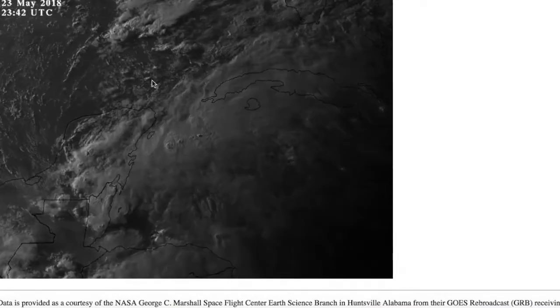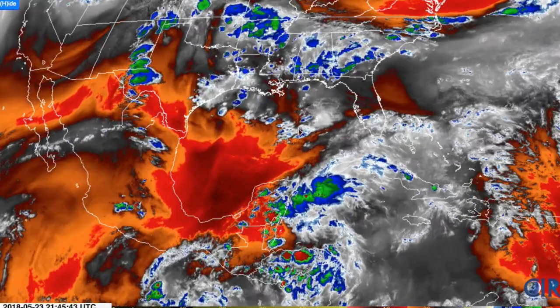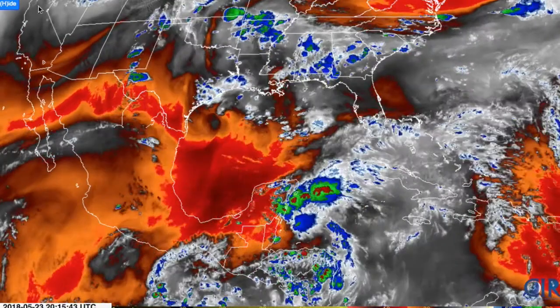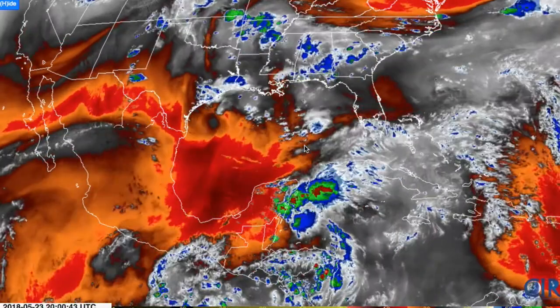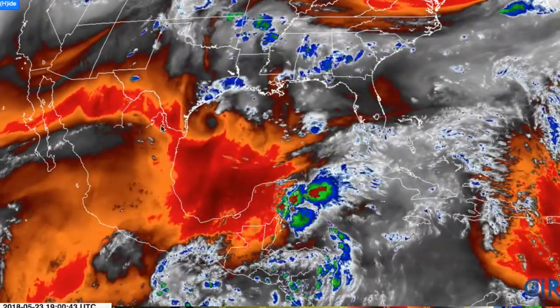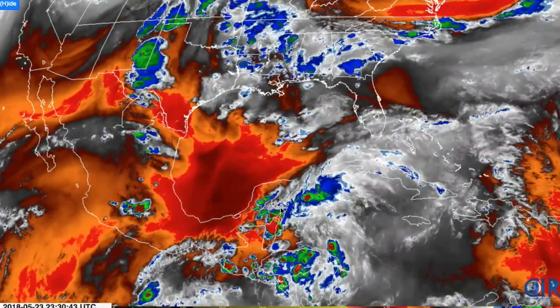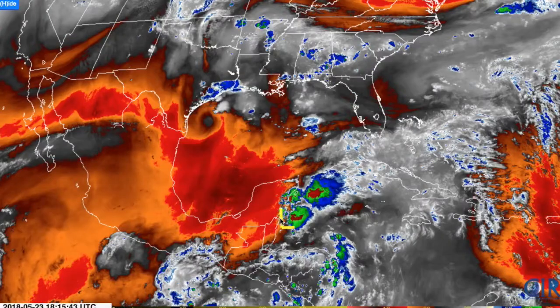Moving along in the future, we can take a look really quick at some of the synoptic patterns here. So this loop is a bit choppy. I apologize for that. But we can get the general idea of what's going on here. So right now, here's our low right here, marked by this L.